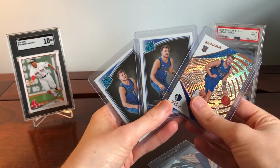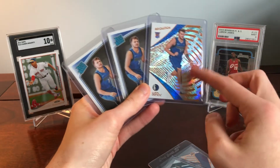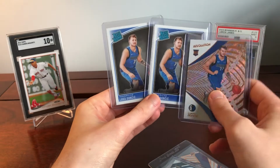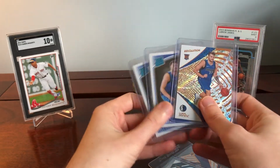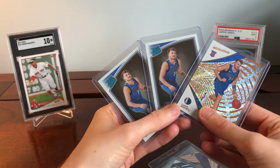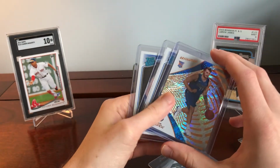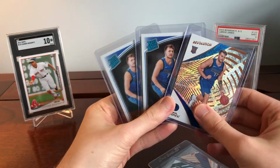These three cards toe the line between a 9 and a 10. This one's got a little surface imperfection. And these two, I don't remember exactly, but I remember thinking they're not flawless cards. But the multiples on these in the 10 is just so attractive, and I don't mind having them out of my hands for a while. Luka's pretty steady. But that's the theme here, that my bigger dollar cards are going to PSA. I'm more comfortable having them out there.